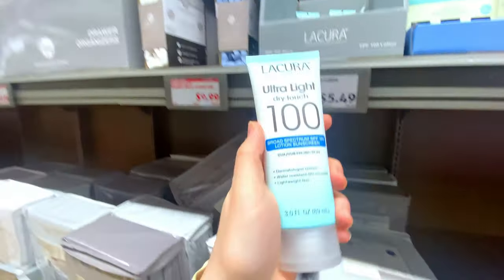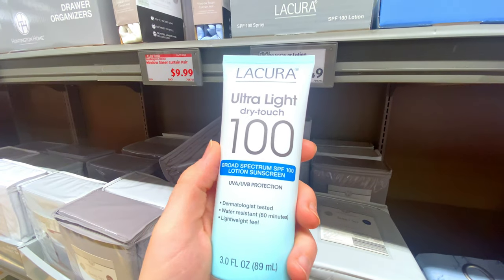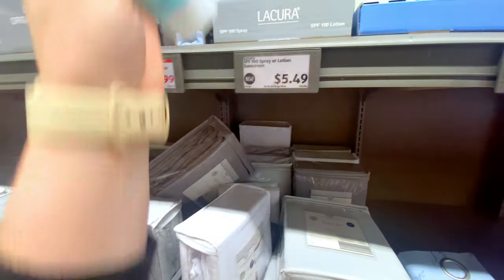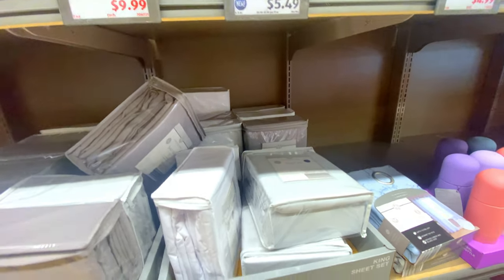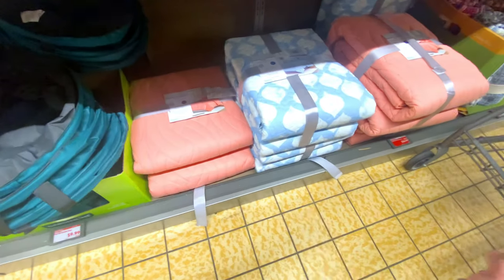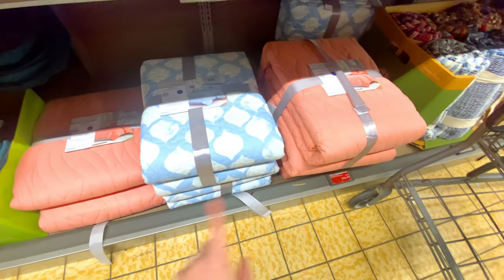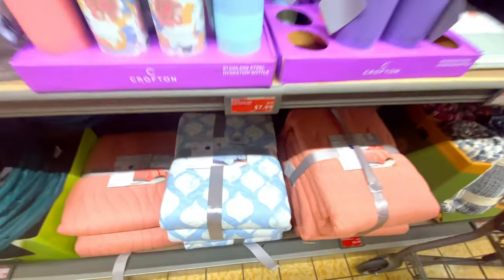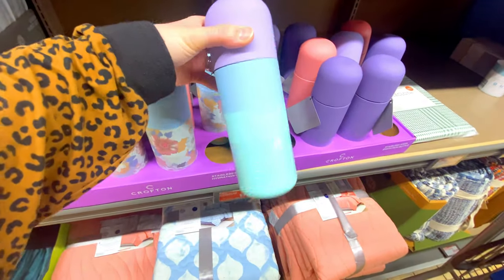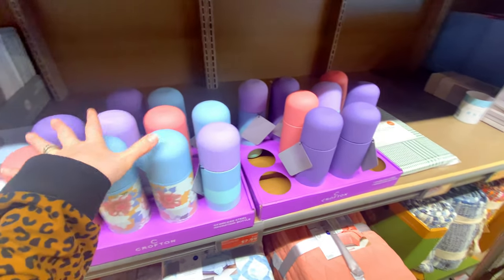What is this? Is this sunscreen? Yeah, ultralight, SPF 100. Okay, $5.49 is not bad for sunscreen at all. They still have this gardening bag for $10, and they still have all these quilt sets. So it was $40 and now it is $35. And I think they only had the two colors, so they still have both of them. Those look really nice. They have the stainless steel bottles here for $8 versus the $9, which is what they were last week.